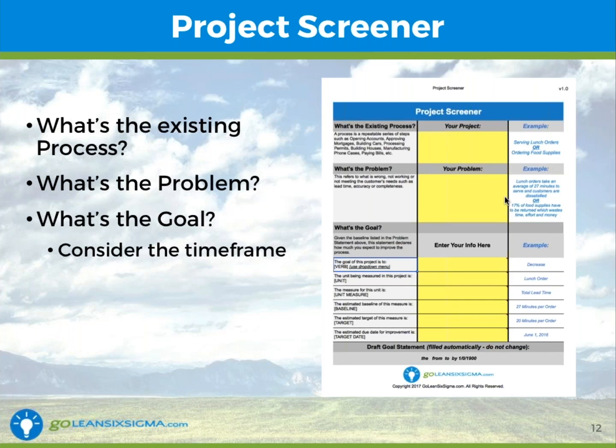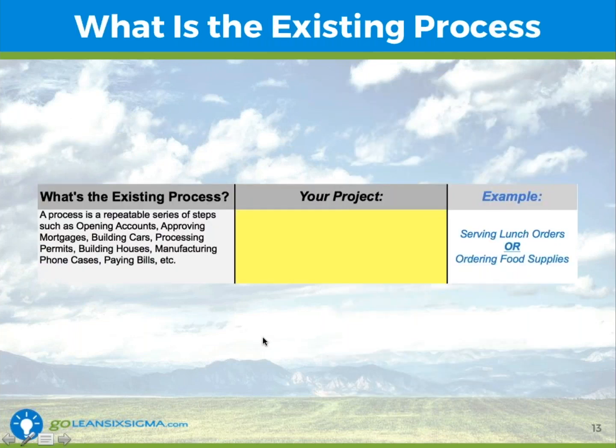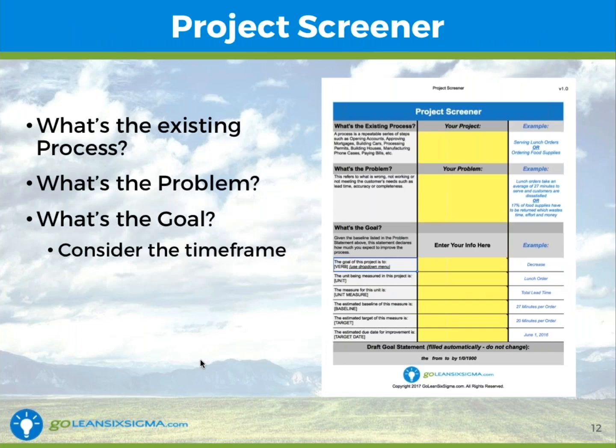I'm going to briefly talk about those steps, and then we're going to spend some more time talking about those in detail. So the first thing we want to know is, what is the existing process that you're going to try to improve? All projects need to be work-based, so what you really want to think about is a process that you work in. And I'm going to spend some time talking about that in just a moment. Once you pick the process, then you pick what's wrong with the process. What is the problem that you're trying to solve? And ideally, we want that problem to affect the customer. So pick a process, pick a problem that affects the customer, and then what's the goal? What do you want to see in terms of improvement?